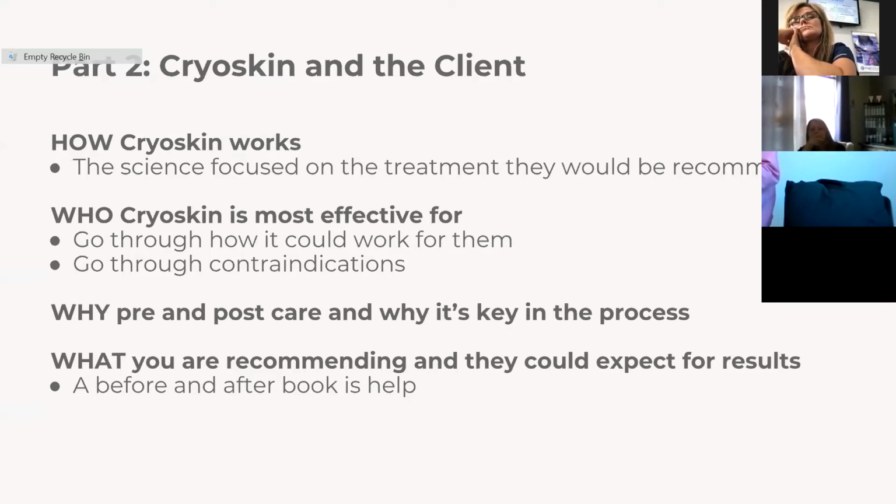One of the things that works really well here is looking at what they could expect from the results. So the before and afters, a lot of our top retailers will actually just print out some of those before and afters so that you can show some of the results that they can expect. This works in 2 ways. It really helps people to see the great results. It also measures their expectations.